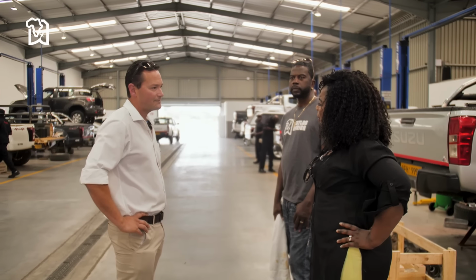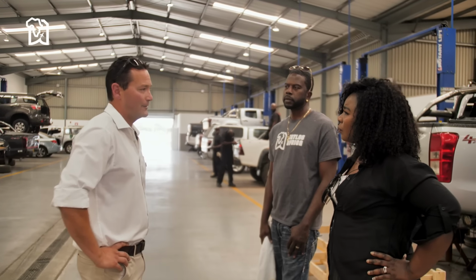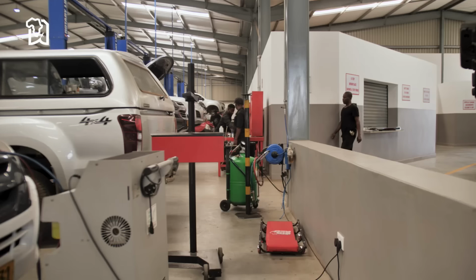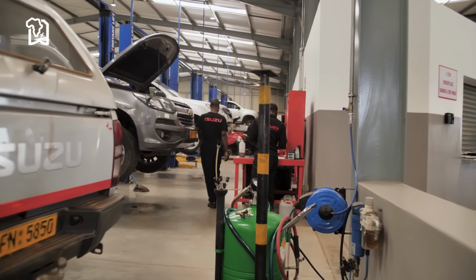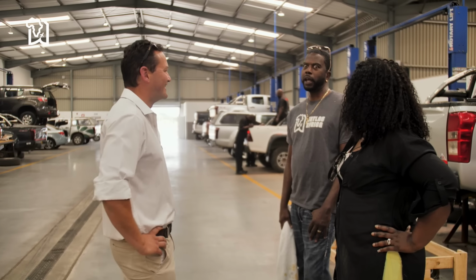So what are your hours here? So we operate at the moment only Monday to Friday. We open as early as 6:30, 7 o'clock, and we close at 5. We are contemplating the odd Saturday morning, but at the moment there's enough work to do Monday to Friday. So you don't have to work on Saturday. That's a plus, eh?